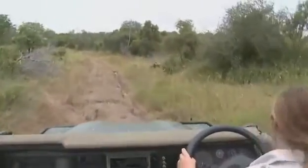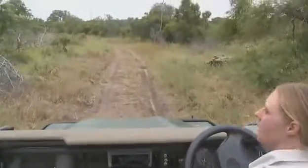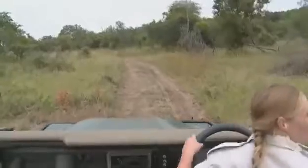Also, there hadn't been much dung on the road. It's been quite pitiful, actually. But we'll keep trying. Anybody on top of that termite mound? No.